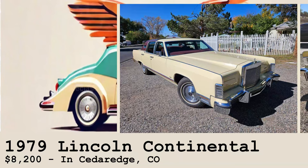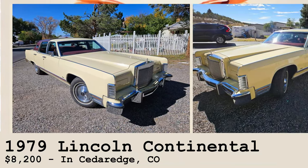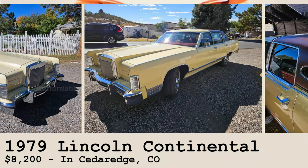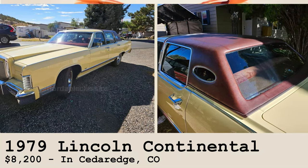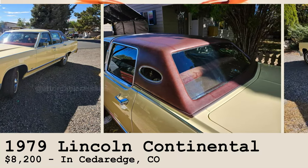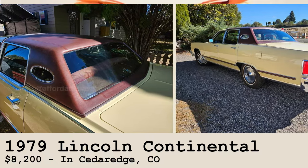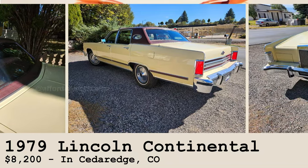Number 4. This 1979 Lincoln Continental, located in Cedar Edge, Colorado, is an original survivor with its paint and interior left untouched since new. In near mint condition, scoring a 9 out of 10, this classic has only 83,062 miles. Equipped with an automatic transmission and a powerful 8-cylinder engine, it promises a smooth, luxurious ride.